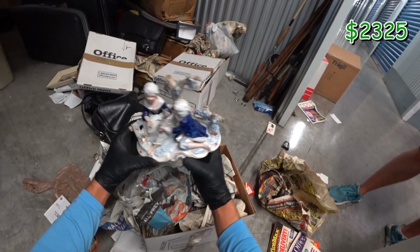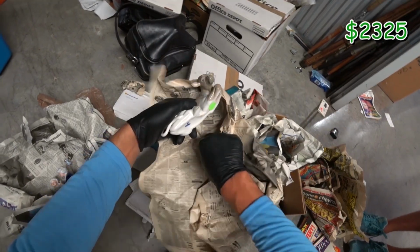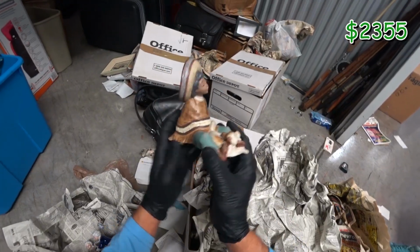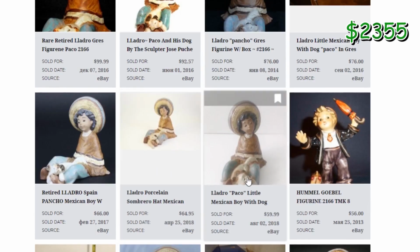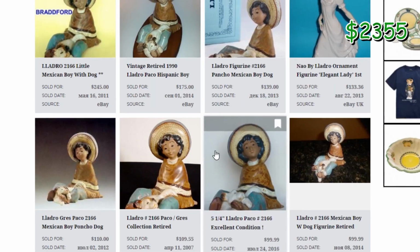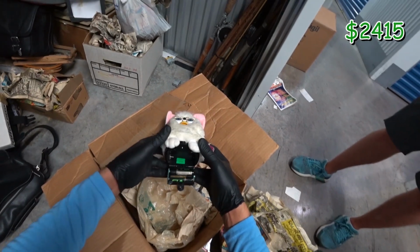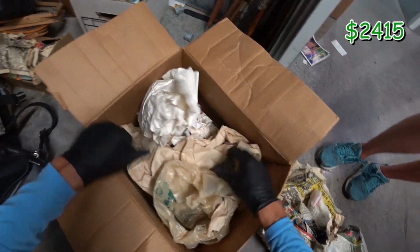Japanese girl. The price tag was $45. And this little Mexican boy. This little Mexican boy sells from $60 to $200. Gremlins. Who remembers this movie? Horses? Well.